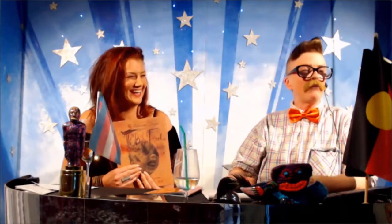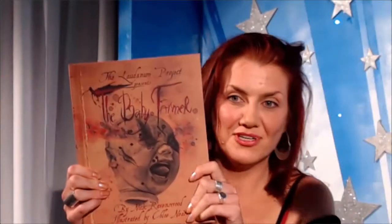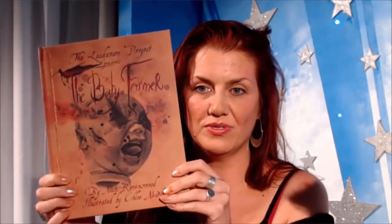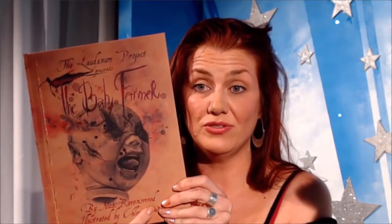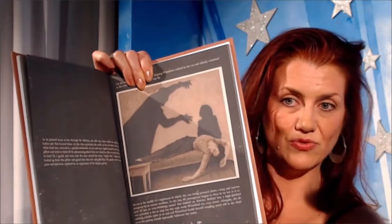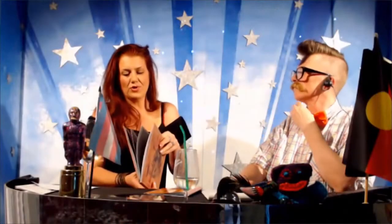Just so happens. Now, we're going to put it up on this camera over here, darling. Let's do the big close-up. There we go. The baby farmer. Scary picture. Fantastic. Yes, the baby farmer book. I worked with a guy called Nick Ravenswood for about 2 years on this book. It is illustrated as well as having a story. And for 2 years, I worked on about 30 drawings that illustrated this beautiful tale that Nick wrote.